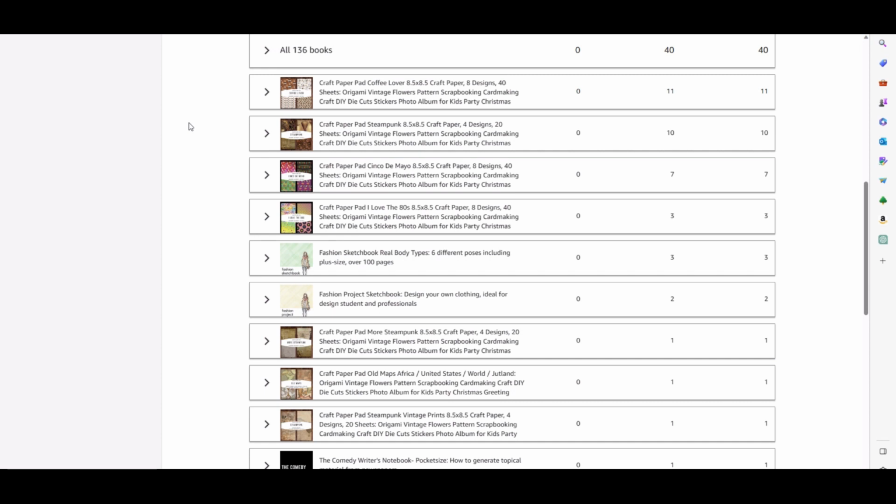This month, or a part of this month, I did spend a bit of time putting the price up, especially of these better selling craft paper pads. So all of these, certainly these top 4, are £6.99, and I think $7.99, something like that. They're all the same price.